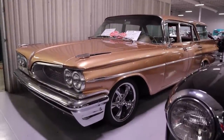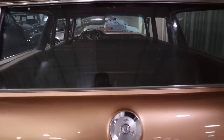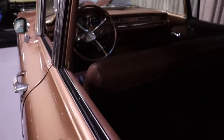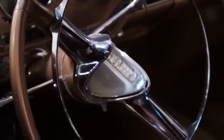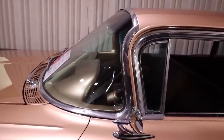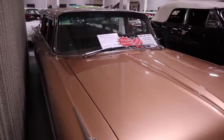Look at this. I love these. Pontiac Catalina Safari Wagon. Sorry about my glare, my camera there. Steering wheel. It's got the 347 V8 in it. They're asking $49,995 for this girl.